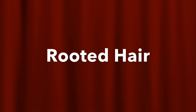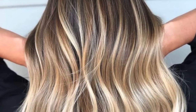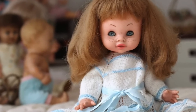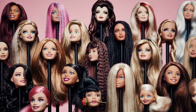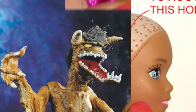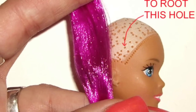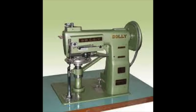All right, rooted hair. You can probably guess what this is, and no, it's not the roots of your hair that have to be dyed to avoid showing their true color like people do. I'm talking about toys that have hair as opposed to a sculpted hair. They actually have fabric or cloth, and this can include action figures like Malbolgia here. Rooted hair is essentially threaded into a doll's head. So Barbie looks like this without hair. She has a bunch of holes in her scalp.